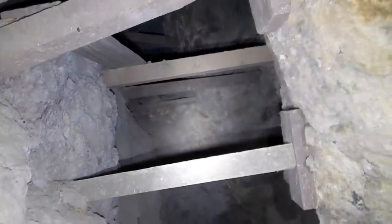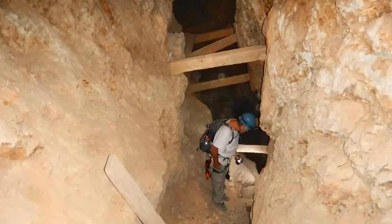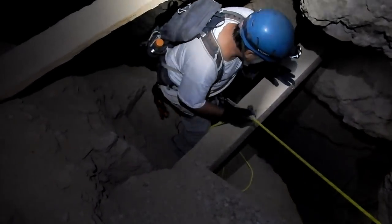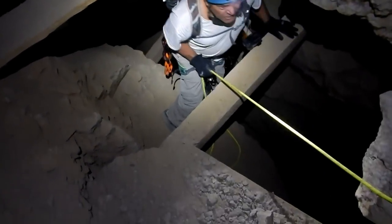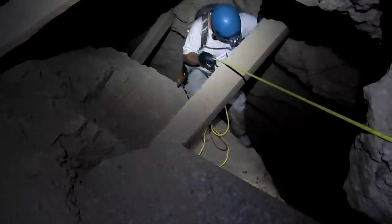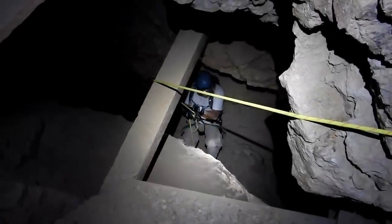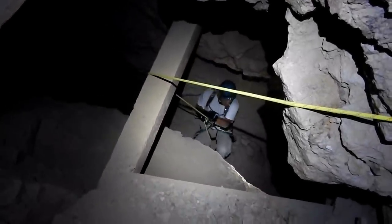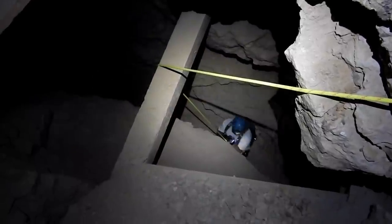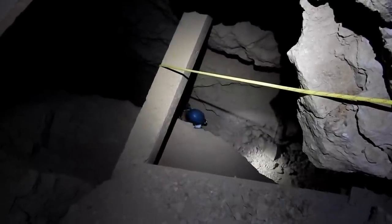There's a platform up here that they use to stand on to chisel and drill and all the other things they do. Big chute down there. Are we on anything real sharp here now? Not terrible. Almost down there. Okay.